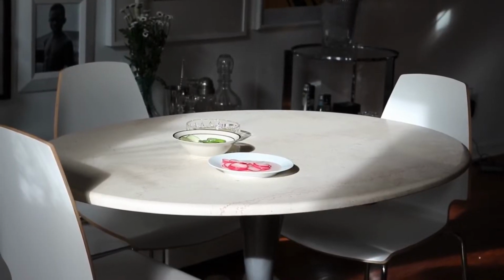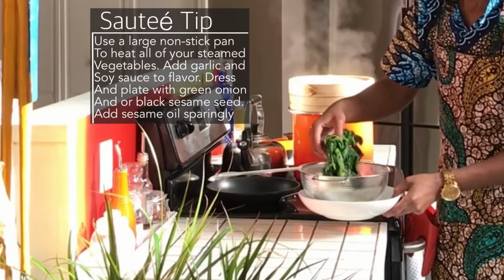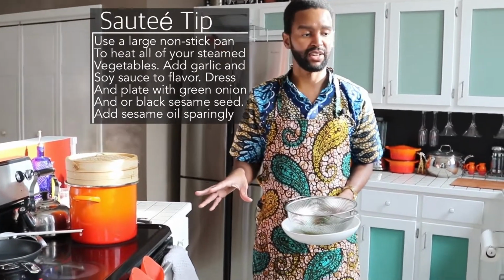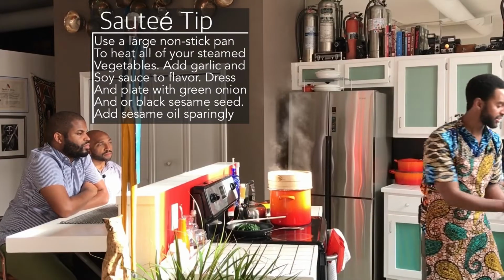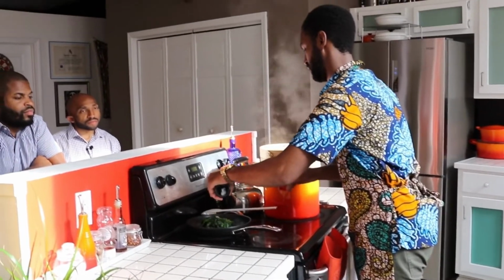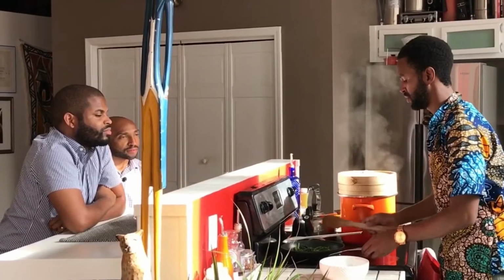Got about 10 minutes left on our eggs. So we have our spinach that has been sitting over here. It's drained. I'm going to use the same pot to cook all of this stuff until it's all done. Add a little bit of garlic to this. And also toss in a bit of soy sauce. And I'm just trying to get it warm.